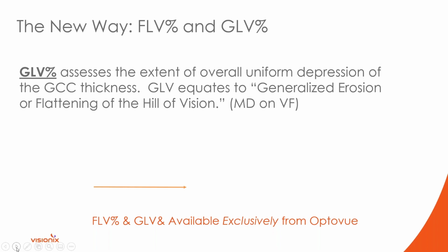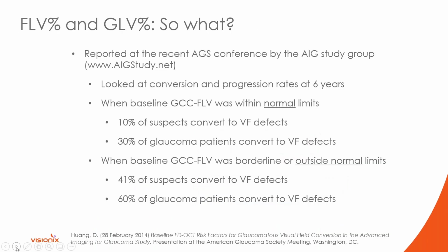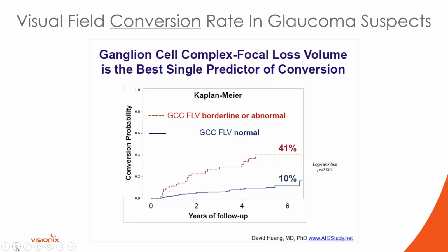The GLV is the global loss volume. Global loss volume looks at generalized depression. So instead of looking at focal areas of abnormality, it really just compares you to the normative database as the mean deviation would on visual field. So how does this patient compare to everybody else their age? Why is this important? I'm going to skip this slide. It's a lot of words, but I want to show you the graphs.